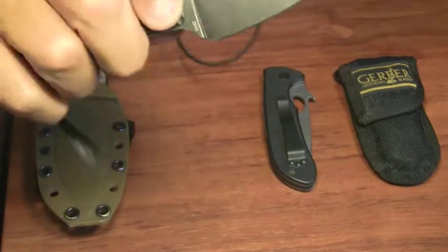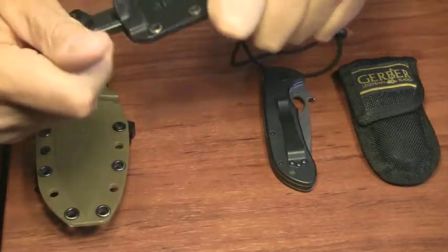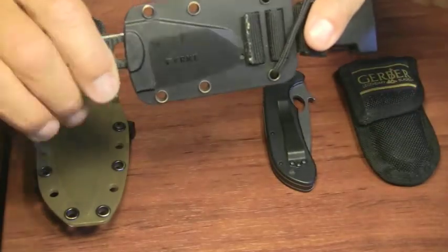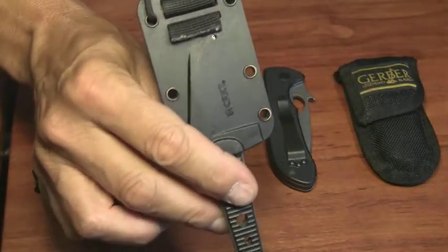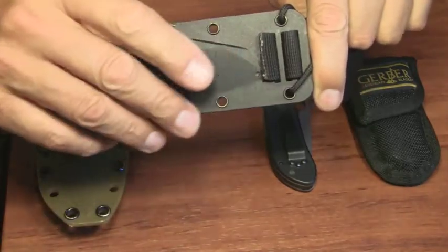Now, I really like this blade because it secures well, it hangs upside down well, the blade's not going anywhere. You can also secure it to other gear.